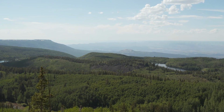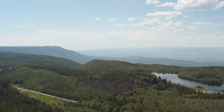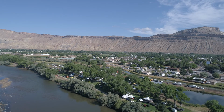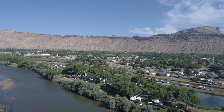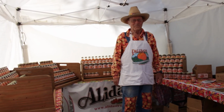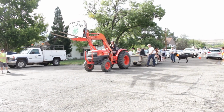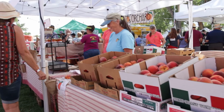exploring to do here. So in the Grand Valley, there's a lot of fertile soil, and because of that, you'll find some vineyards, some peach farms, some cherry farms, some apple farms, some corn farms. One of my favorite festivals in this area is the Palisade Peach Festival. Some of the best peaches in the United States are right here.